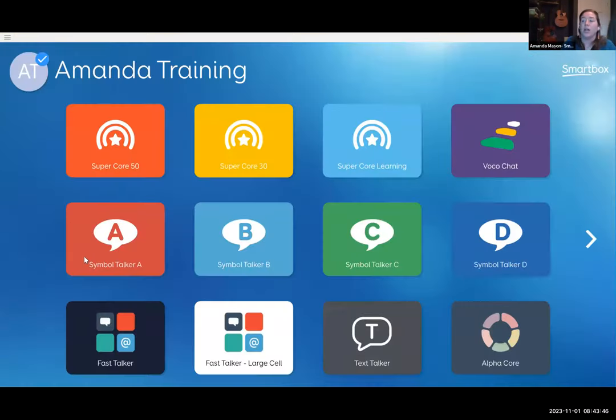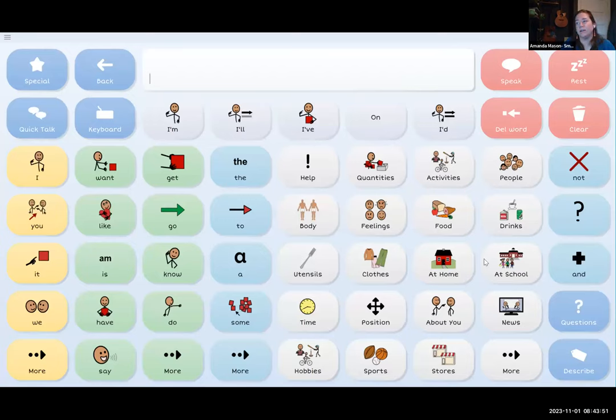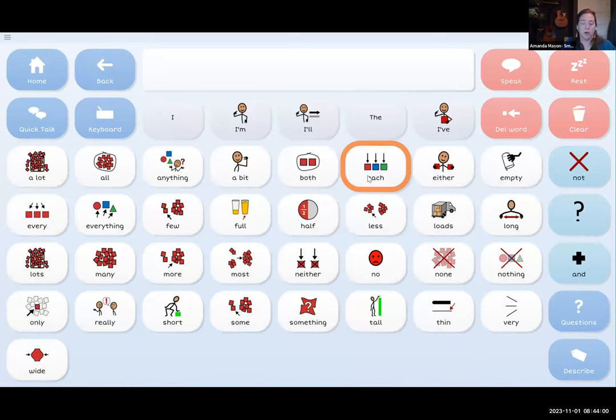There's symbol talker A through D, you can see, and it's just increasing the number of targets on the page for each one. So this is symbol talker D. That first one was A. So I've got a little more core language built up, and then some more categories, more options, more targets on the page in here.